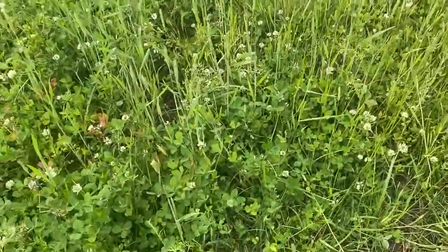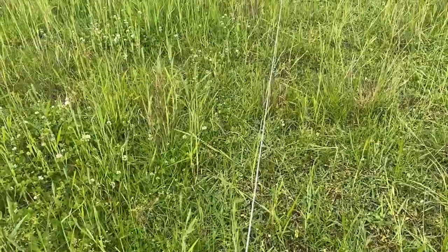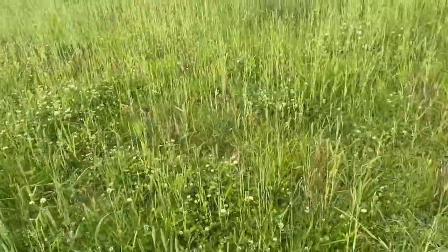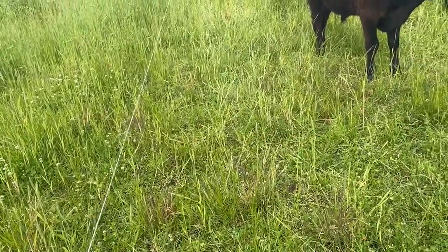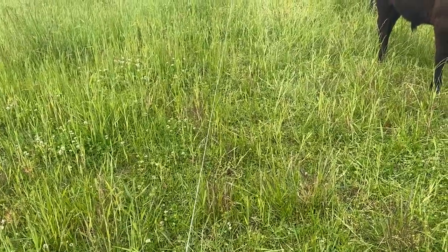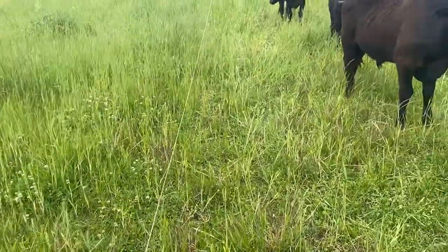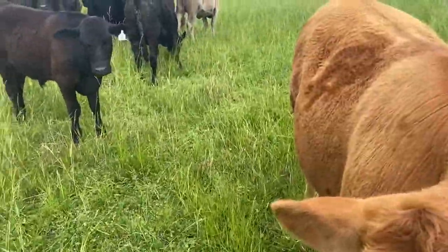They've had time to go to seed, and there's a little bit, it looks like a lot, but there's a little bit of wheat that we seeded as well. It's been grazed, and it's starting to go to seed. The cows will knock it down, trample it. They may eat a little bit of it, but there's not enough wheat in this paddock for it to really mess with their rumen.